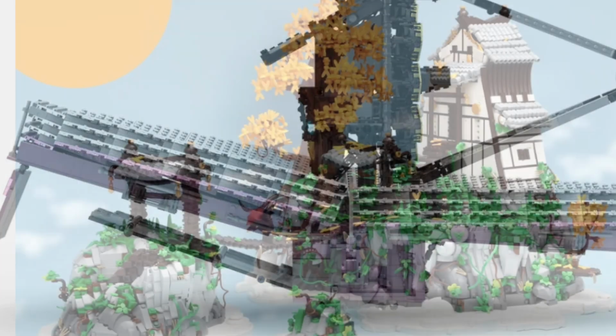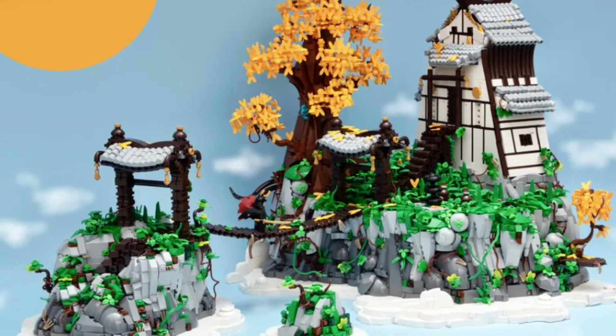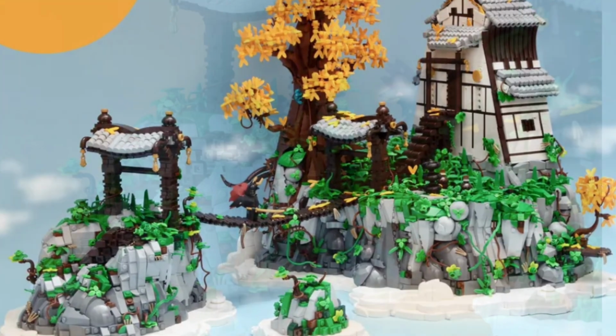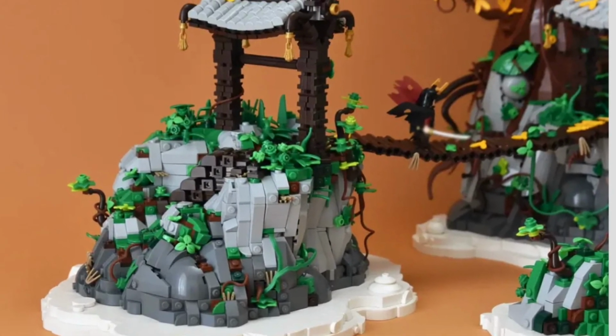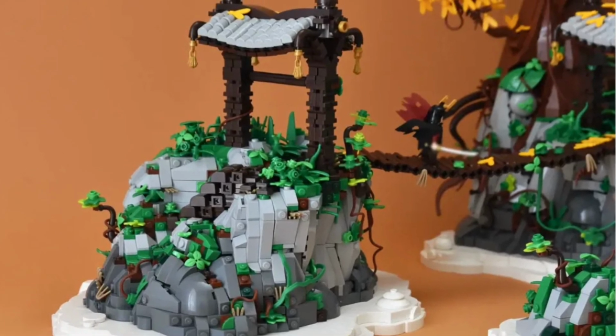That takes us into the Golden Clifftop Temple, another Asian architectural style build. This tree for me is pretty incredible. I would definitely get it. Now, I'm not going to say solely for the tree, but it was very nice. I love that architectural style. So for me, this is a definite buy.